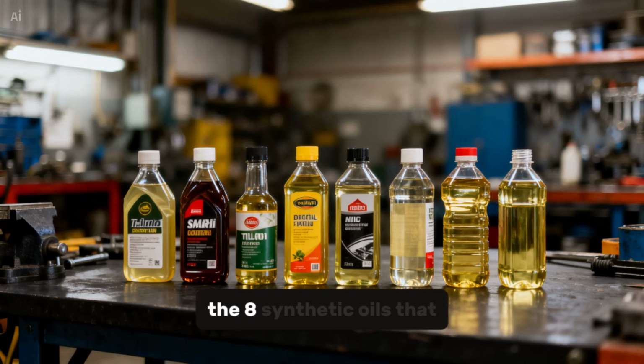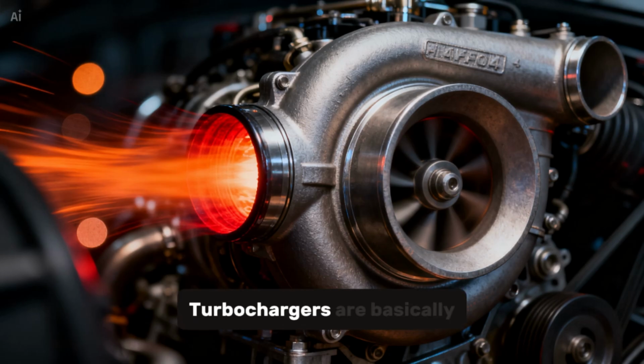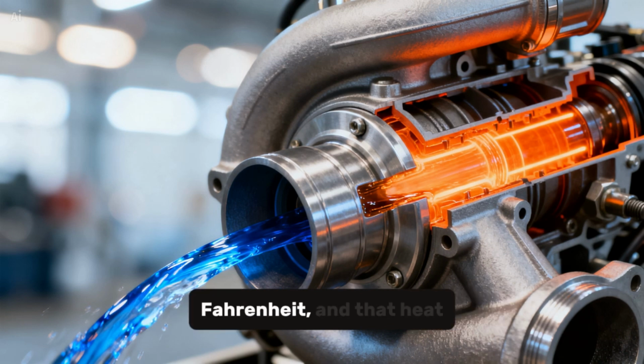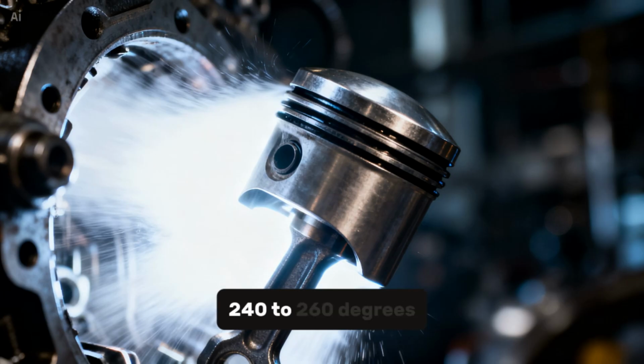Today I'm exposing the 8 synthetic oils that collapsed at 250 degrees, and which oils actually survive extreme temperatures without breaking down. Modern engines don't run like engines from 20 or 30 years ago. Turbochargers are basically heat generators. Exhaust gas temperatures can exceed 1,400 degrees Fahrenheit, and that heat transfers directly into the oil flowing through the turbo's center bearing. Your oil is regularly hitting 240 to 260 degrees during normal driving.